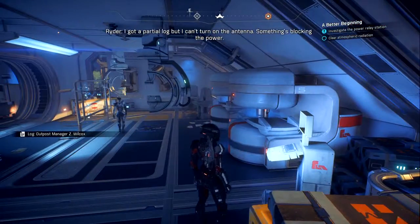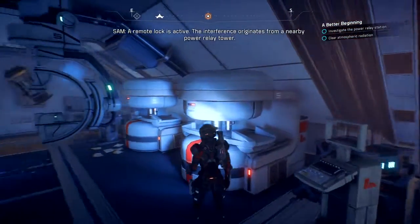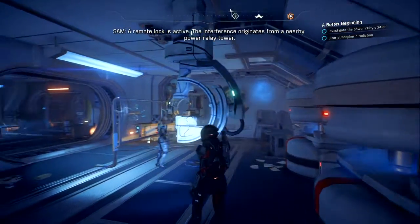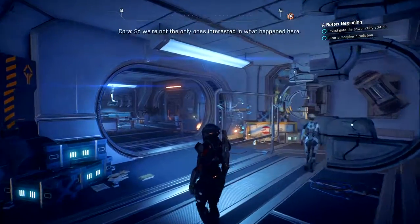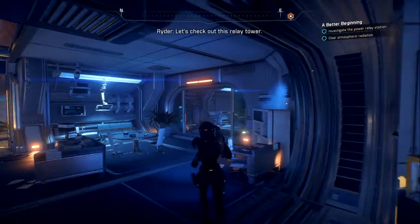Got a partial lock, but I can't turn on the antenna. Something's blocking the power. A remote lock is active. The interference originates from a nearby power relay tower. So we're not the only ones interested in what happened here. Let's check out this relay tower.